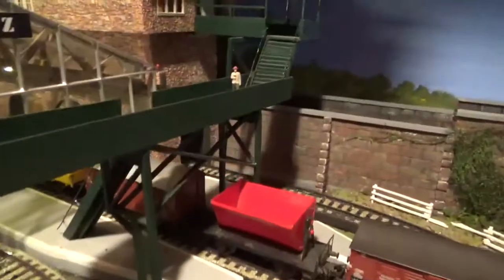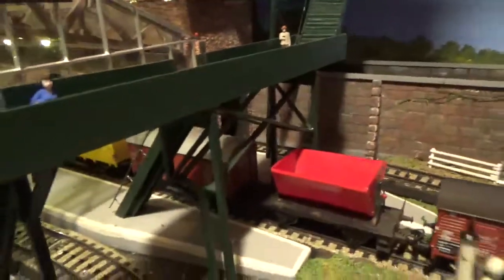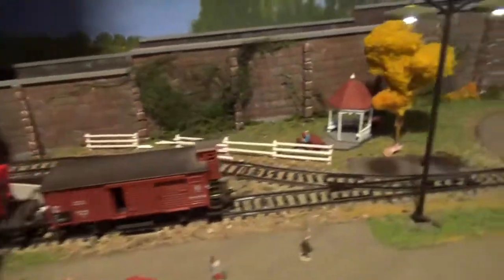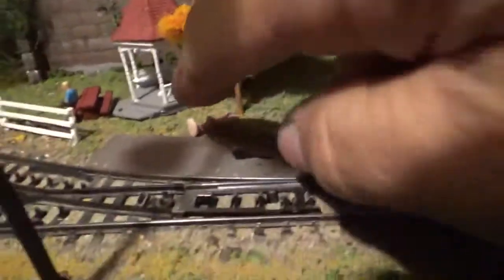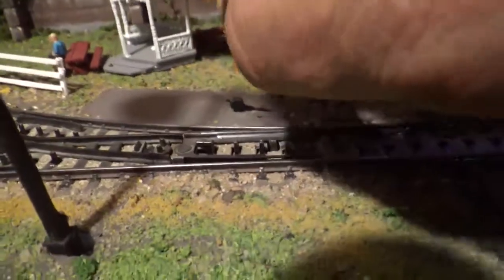Made that light tower. And I always like these stairways, so I built a stairway for it to go over the tracks. Looks like we had some kind of malfunction there with the fence. Looks like that's a winter project. And somebody fell down in the park. Goodness gracious.